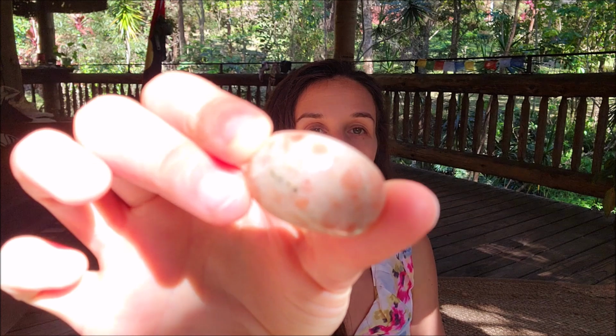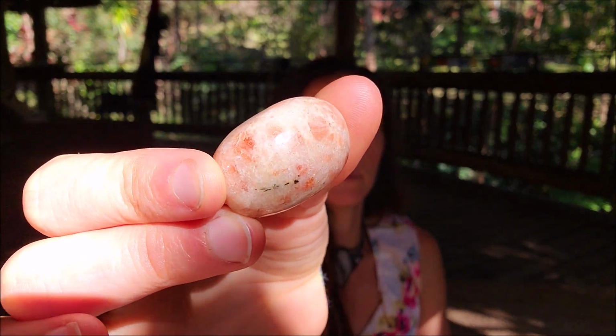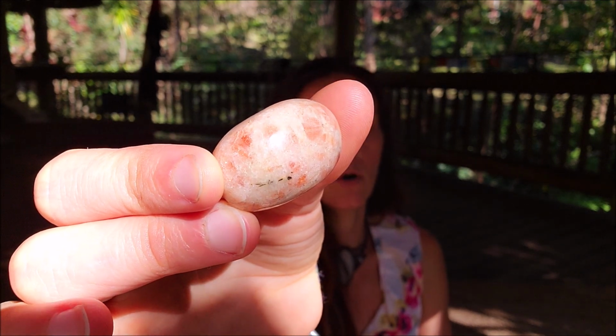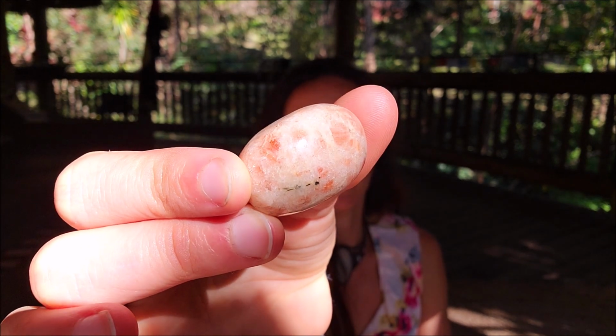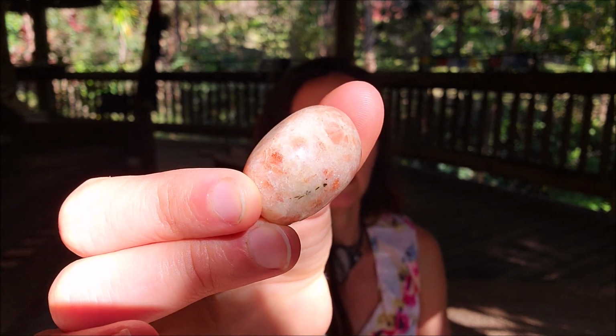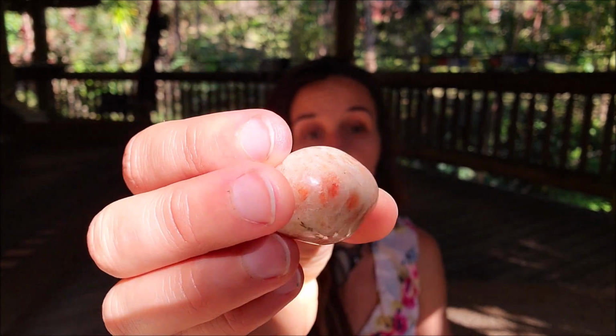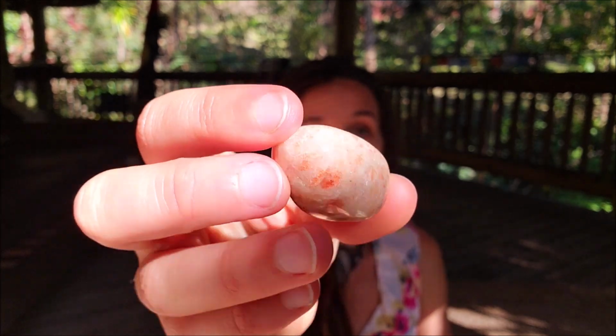So today we are continuing on with the crystal gemstone series, and we're talking about the Sunstone today. This is a very pink one that I have here. It can come in other colors like blue, red, golden, black. There's even another one called Oregon Sunstone, which I'm going to talk a little more about later on. Now these are often found in Canada, India, Norway, Russia, United States.